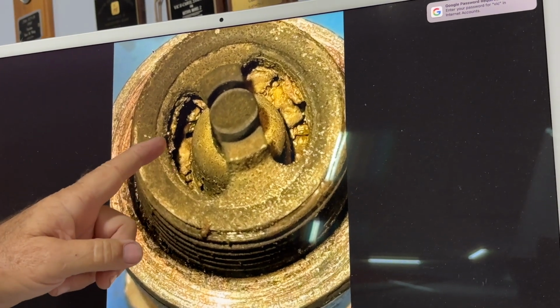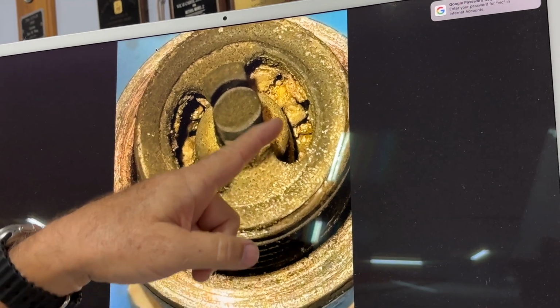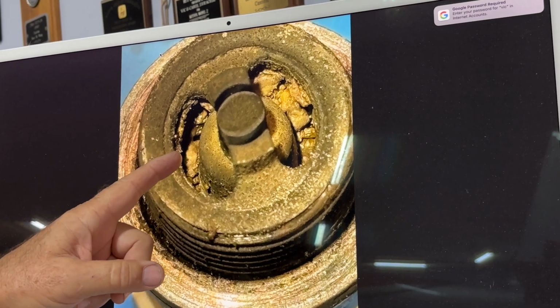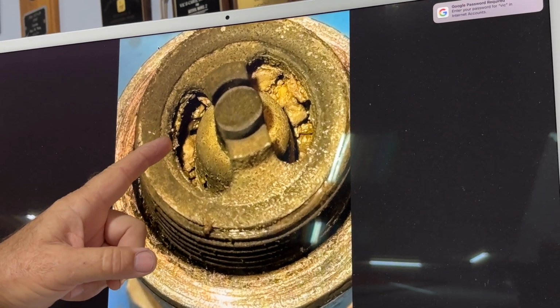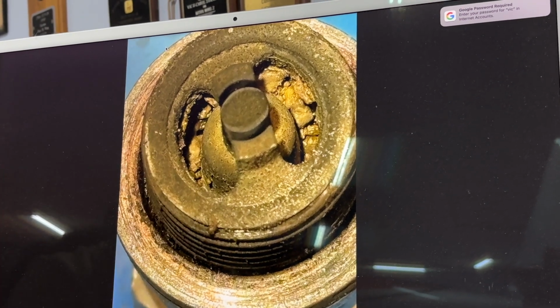Look at the spark plugs here. You can see these are massive electrode spark plugs. Look at all the lead fouling. This does not happen in two hours. This plug is probably just a couple of strokes away from actually fouling. It's completely full of lead. You can see it all in and around there.